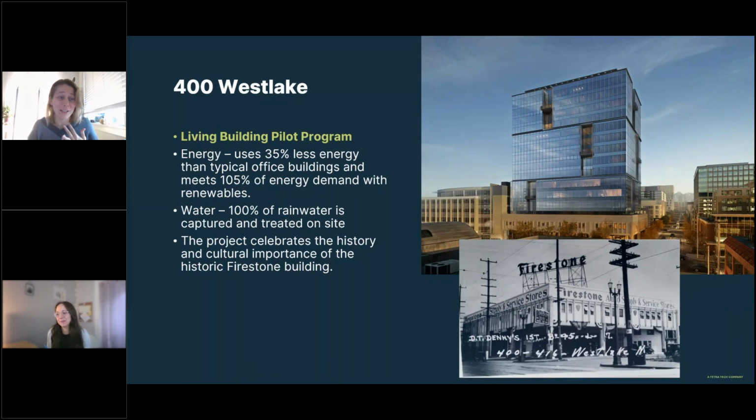So again, this project has very efficient systems. It's utilizing 35% less energy than a typical office building. It does have on-site PV, but because it's located within the dense urban environment, it's impossible to install an on-site solar array large enough to offset 105% of the energy needs for a building of this size. And so there is a huge 1.5 megawatt array that is installed down in Prineville, Oregon.